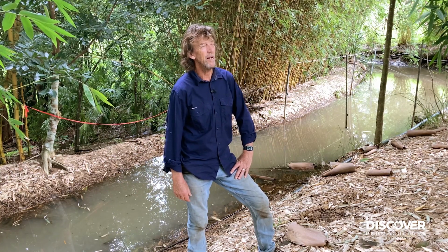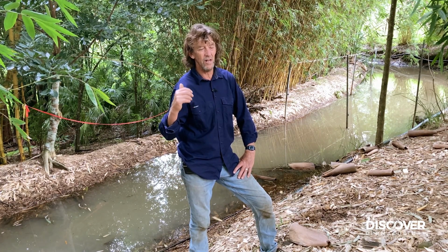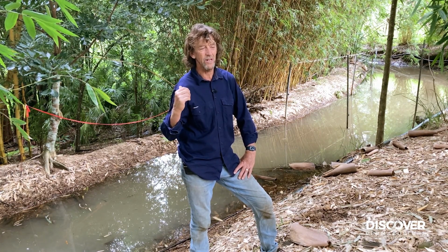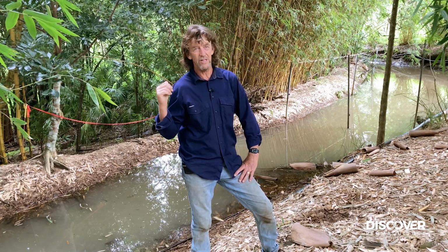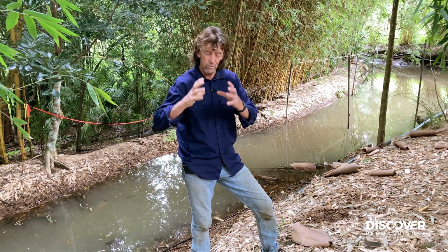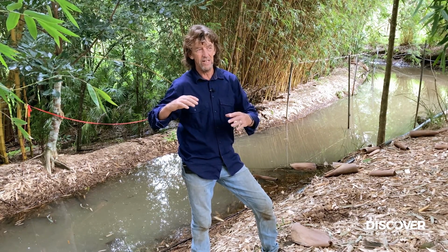We started off with a house site dam because I needed to build a house and I wanted it next to a beautiful dam. So the house site position and the dam site position were picked together. We built the dam, so we created the house site. So that was our first one.